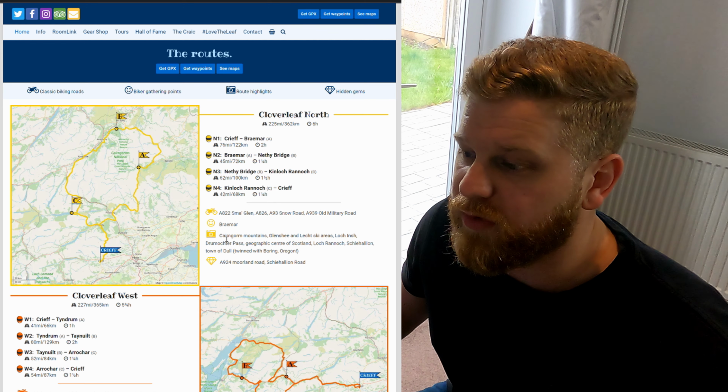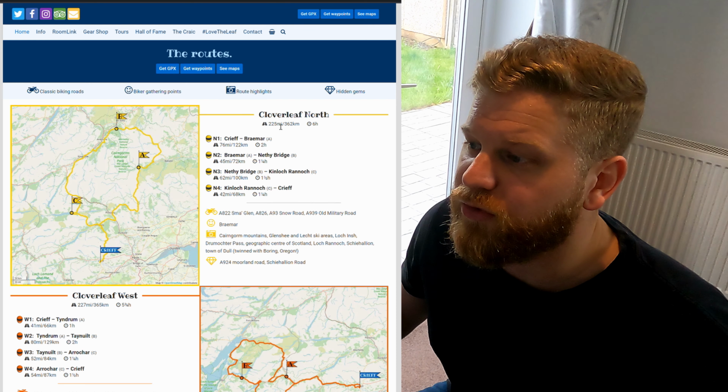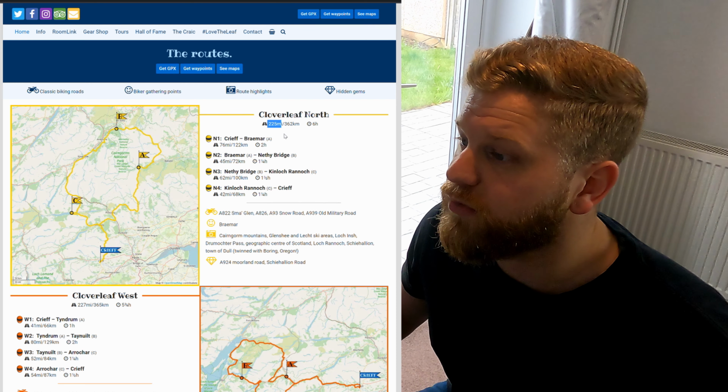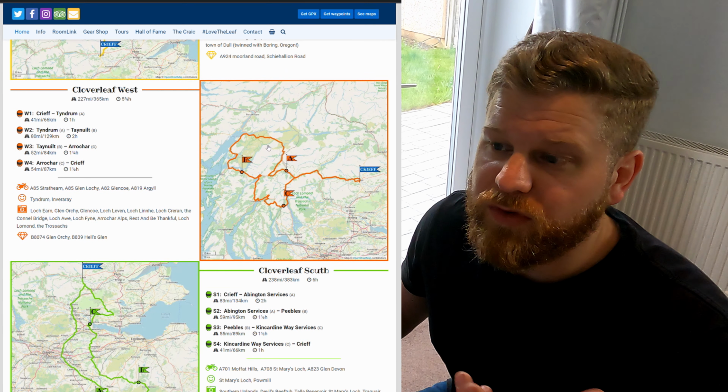So this one, you go through the Cairngorm Mountains, you've got Braemar, various other things on this. So this route, as you can see, is about 225 miles and it takes you about 6 hours. Day 2 is when you nip out west.